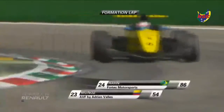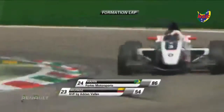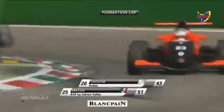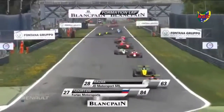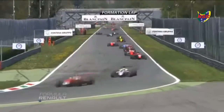And then you see the final few rows of the grid. Christian Hahn there, starting 24th, a newcomer this weekend. He was not with us last weekend at Paul Ricard, making his debut this year. So some very quick rookies out there, 14 of them in total. Yesterday's winner, back for a 2nd season.